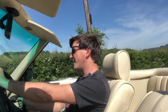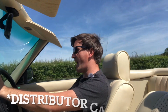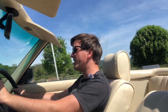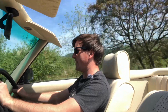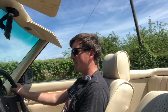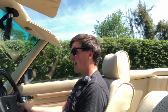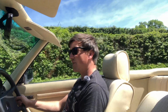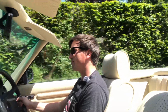So obviously the last thing I did to this car mechanical-wise was the ignition cap and the rotor arm. Ever since I did that, I've only moved it a couple of times around the drive, and I've found that even starting it up, the engine just sounds so much healthier. I think that repair cost me 70 quid. I did it myself, so there's no labour, it's just all parts. Amazing how much of a difference that's made to the running of the car.